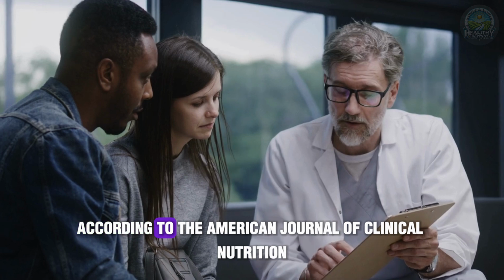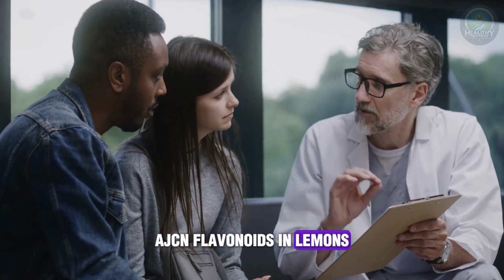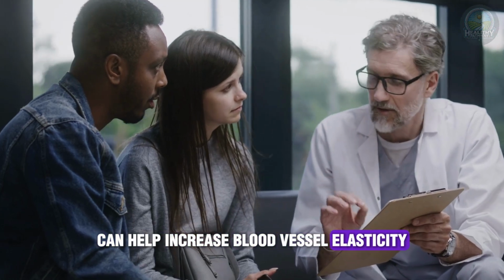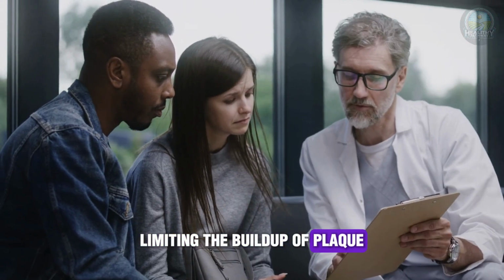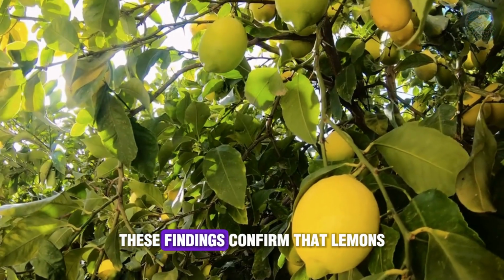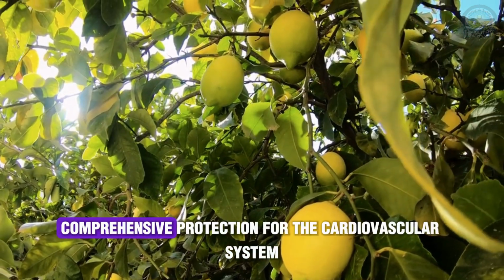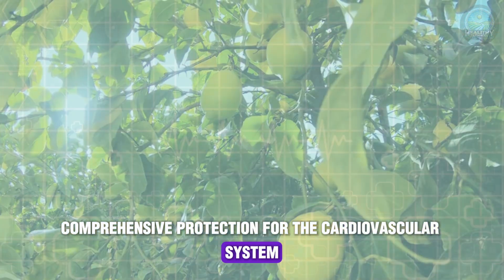Furthermore, according to the American Journal of Clinical Nutrition, AJCN, flavonoids in lemons can help increase blood vessel elasticity, limiting the buildup of plaque, the main cause of heart attacks and strokes. These findings confirm that lemons not only help prevent blood clots but also provide comprehensive protection for the cardiovascular system.